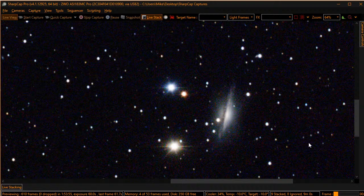So it's got a nice central bulge there, and then a very dark, textured dust lane going all the way around it.